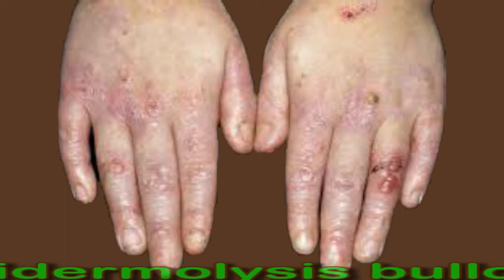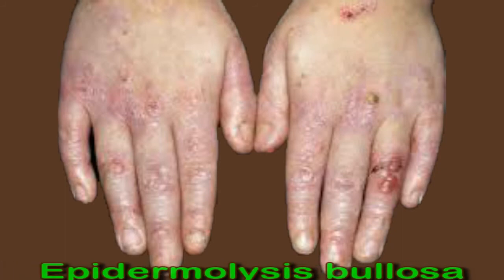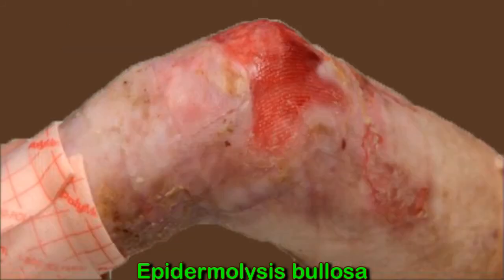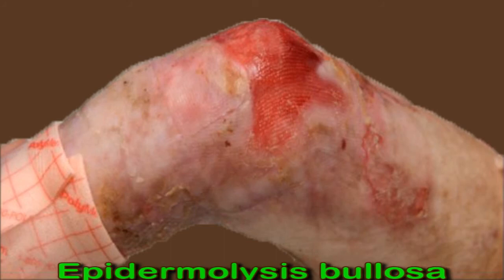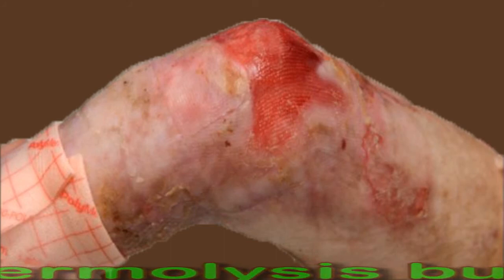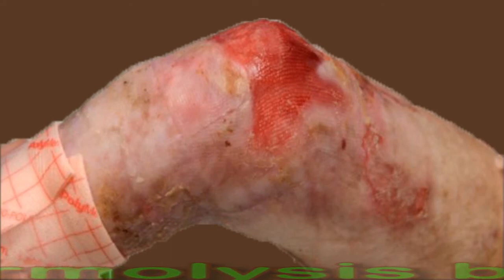Epidermolysis bullosa. Epidermolysis bullosa refers to a group of inherited skin conditions that cause blisters and lesions on the skin and mucous membranes. The blistering usually occurs in places where there is friction. It also appears in response to minor trauma. There is no cure for epidermolysis bullosa, but people can manage the condition by protecting the skin and avoiding blister formation.